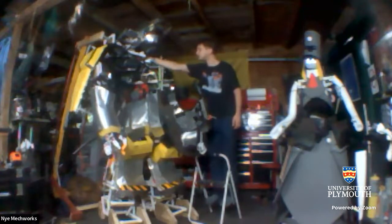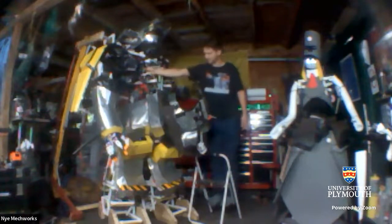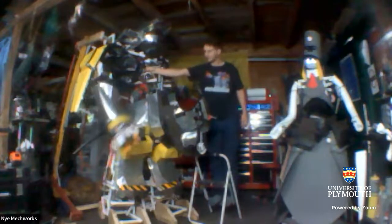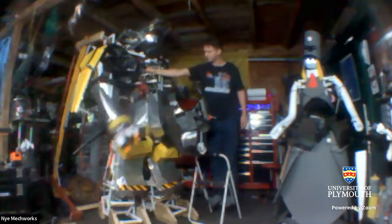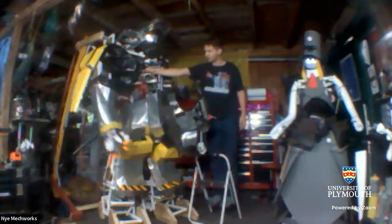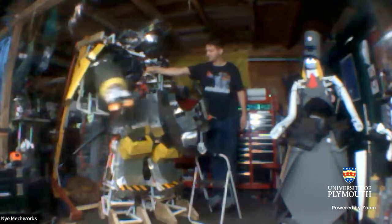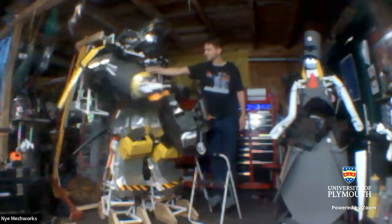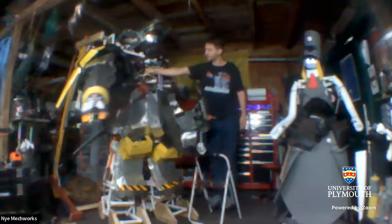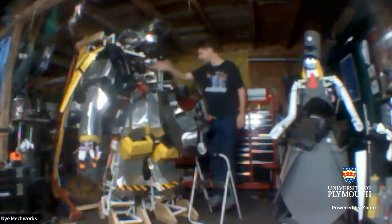So when I am operating it, my arms are right in here. You pull the joystick up, bend the elbow; push the back of the joystick outwards, lift the arm; push the front of the joystick, and twist the arm. I tried to make the motion pretty natural, but there is a bit of a learning curve with it.